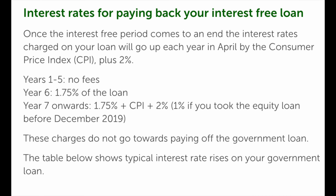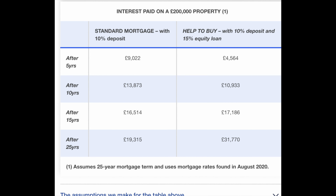I think bearing in mind that it's now only aimed at first time buyers, that's not a huge surprise, and I don't necessarily think it's a particularly bad thing. So again, it's interest free for the first 5 years apart from the £1 management fee per month. You won't have anything to pay. After 5 years, you're charged interest of 1.75%, and then after year 6, that goes up by the consumer price index plus 2%. So when compared to a normal sort of mortgage, Money Saving Expert looked at and compared some of the figures, and up to the first 10 years the Help to Buy usually, and it's all averages, works out to be less expensive, but then after that the cost of the loan does increase, and that's when it's getting into really expensive territory in terms of the loan.